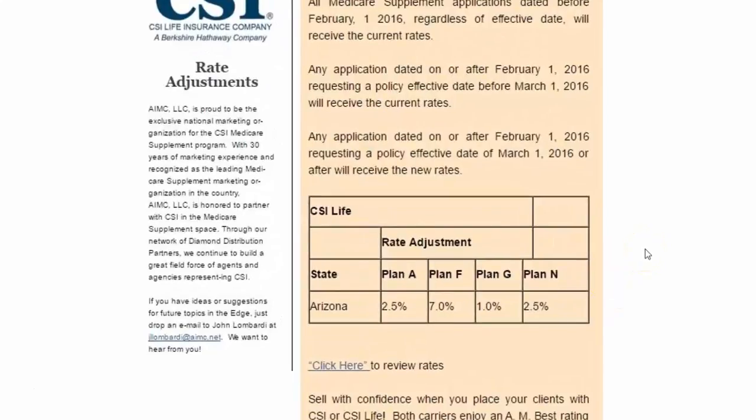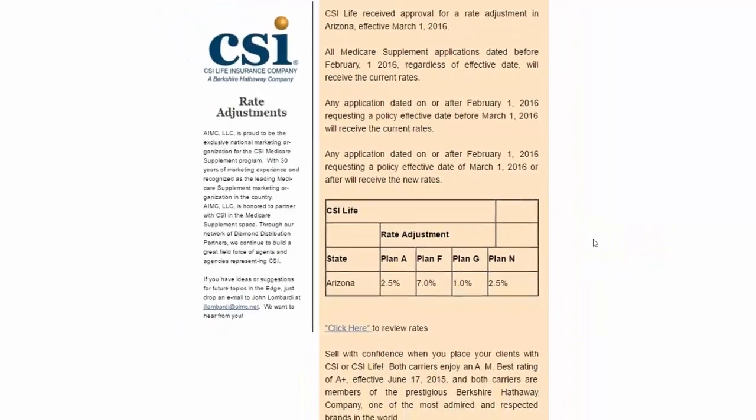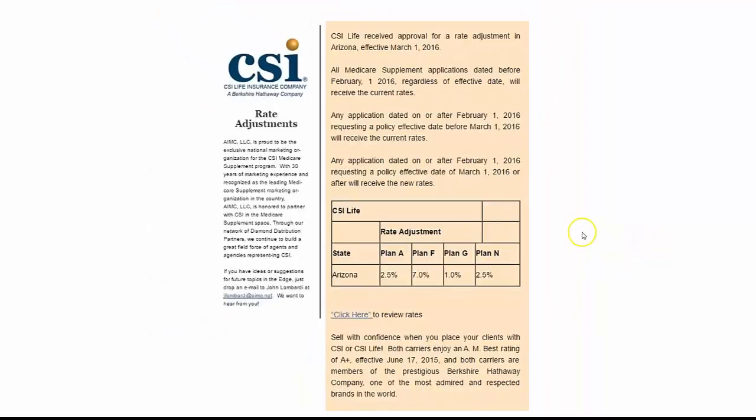Again, a similar situation from CSI. This is in Arizona. 7% on F and 1% and 2.5% on G and N. This just shows you F always increases more than G and N. There are more people on the plan, they're using it more often, and more claims equals more rate increases.